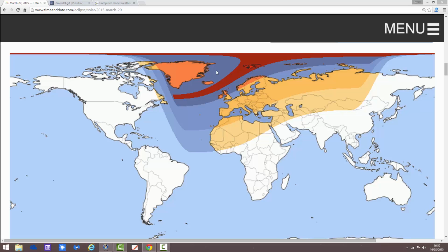Where we've got the orange areas here, which is Greenland, Iceland, Scotland, Ireland and Norway, those areas are getting over 90% of the sun covered in terms of this eclipse. And the yellow area here, which covers most of Europe, most of Russia, down even into North Africa, those areas are where we're getting up to 90% of the sun covered. So it's going to be a pretty noteworthy event, even down across southern England. It's going to go pretty dark for a time on Friday morning.